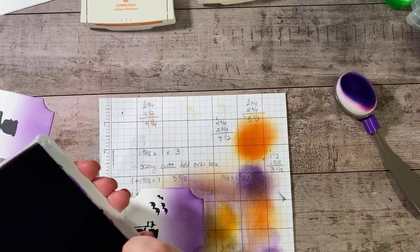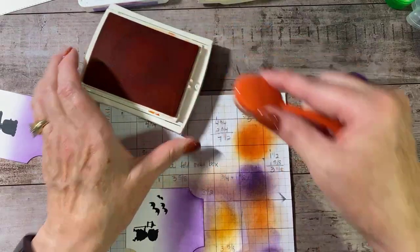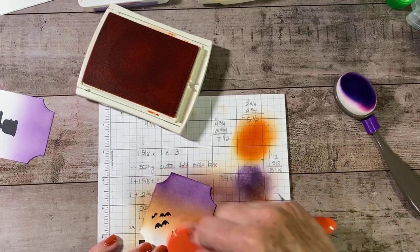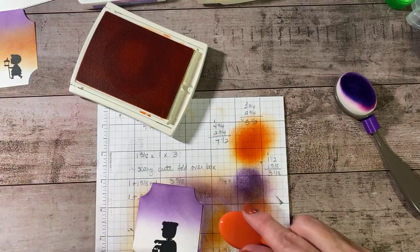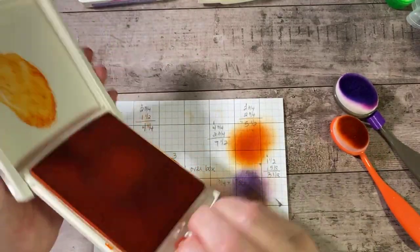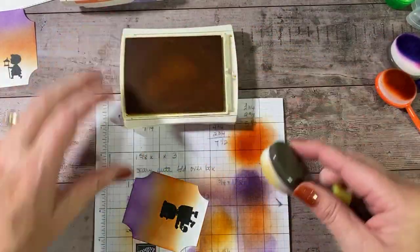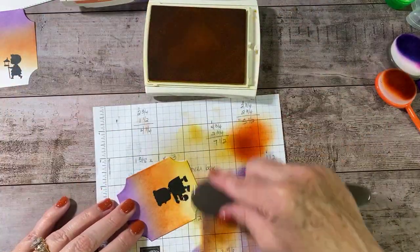Okay, and then I'm going to put the second one in here. And this is what you would want to do if you were mass producing. Okay, so I'm done with the purple. Now we're going to move on to our Pumpkin Pie. And I'm going to grab my Pumpkin Pie brush. And I'm going to go through the middle. And I'm going to overlap that purple. Okay. And I think that's dark enough. So then I'm going to switch just to save myself some time. Okay, done with the pumpkin.